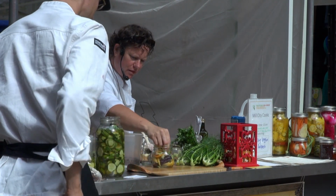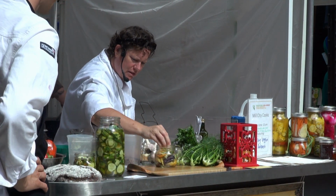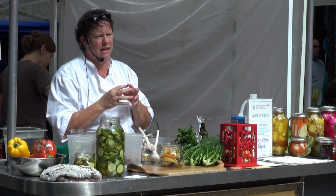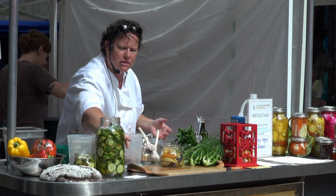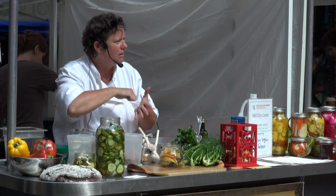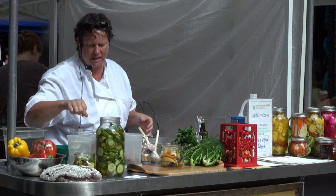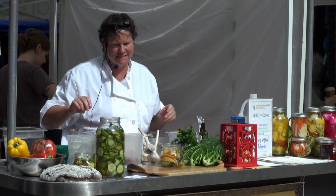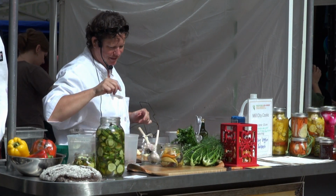I'll put another piece of this, kind of floated down the side. You really want to pack your jars, because when you add the liquid, all of a sudden you may have pickles floating up here, because you thought you really packed it in there, but you really need to pack them in. You'll end up needing more brine if you don't pack it tight enough, and then you have to go back to the recipe and create more brine.